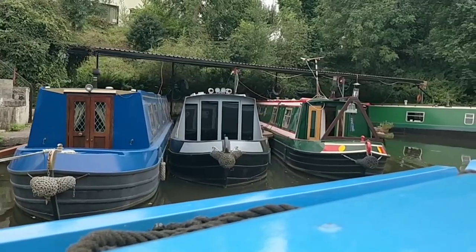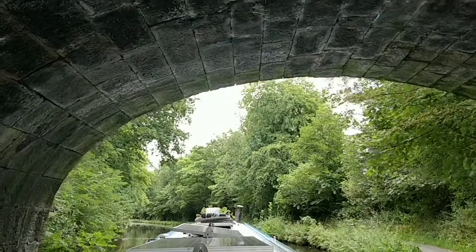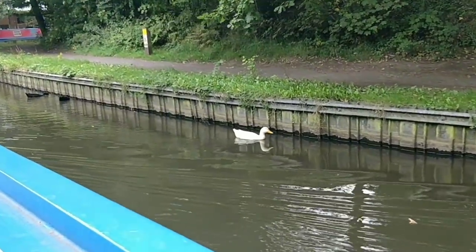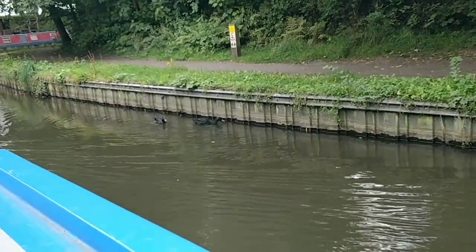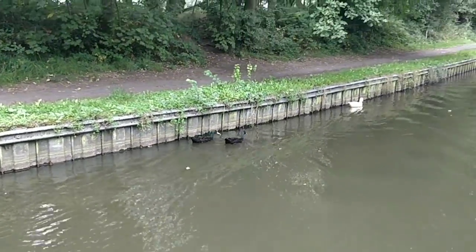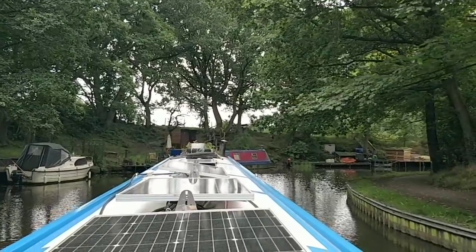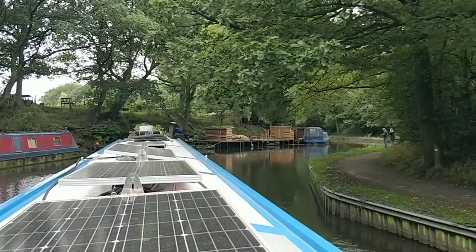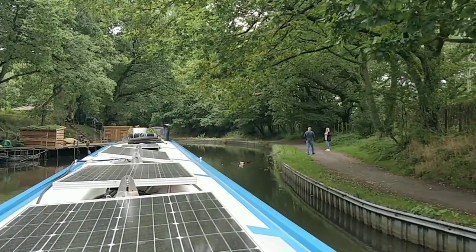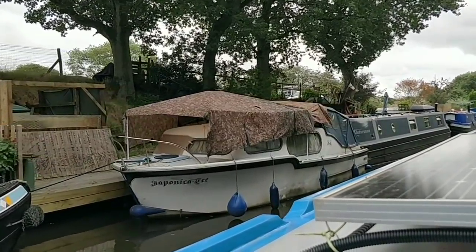No more than you're allowed at this site. 71. Look at this, look. Look at these amazing trees. Isn't that beautiful, look? Wow. Short right turn here. Very nicely done. That's how you defend your boat from the trees, look. So the police can't see it from the sky. Yeah. That's how you defend it.